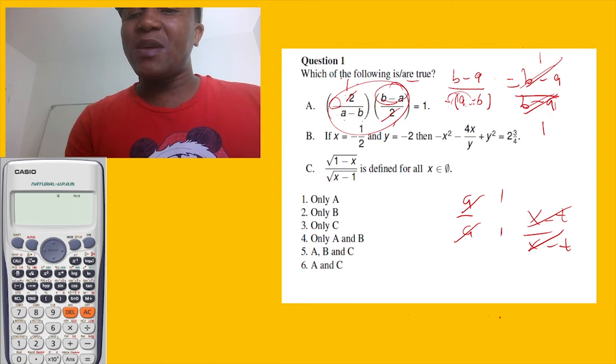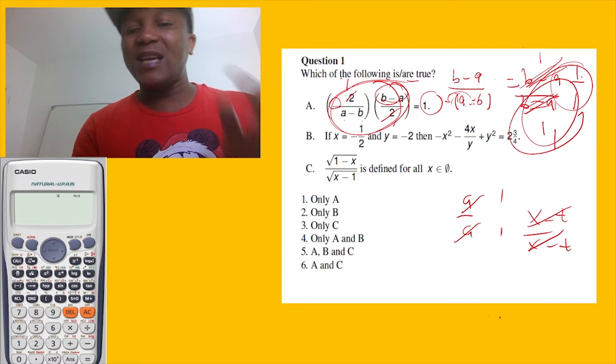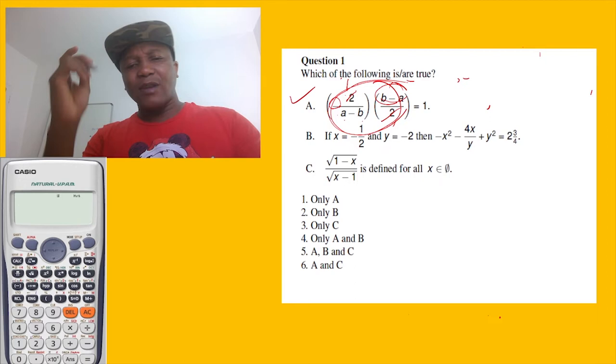So on the left hand side, 1 over 1 equals 1, and the right hand side equals 1. Is 1 equal to 1? Oh yes, 1 equals 1. So this is going to be the right answer. So option 1 is true. Now let's go to option number 2. Option number 2 is a matter of substitution.